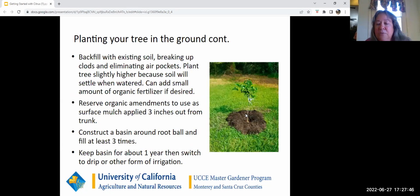So the other thing that's important to note is you're going to use mostly your existing soil. Don't put a whole lot of amendment when you're filling that hole that you dug. This comes from a lot of expert sources now, because I remember years ago they'd say, oh, put in all these amendments and make this big hole filled with amendments. And that's not the greatest for the tree, what researchers have found. So stick with your native dirt.